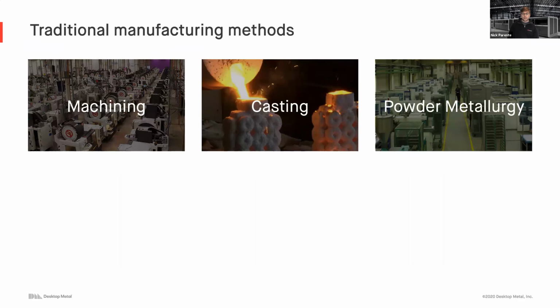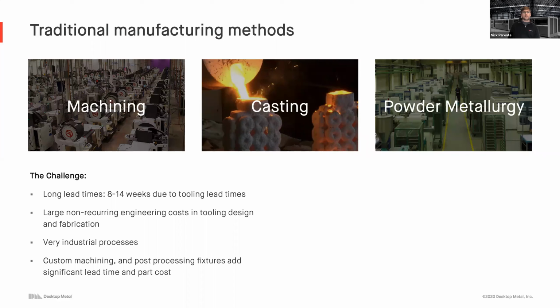The three we'll look at are machining, casting, and powder metal. The challenge that you're running into here is long lead times, due to the fact that all of these processes pretty much require some sort of tooling or setup time.